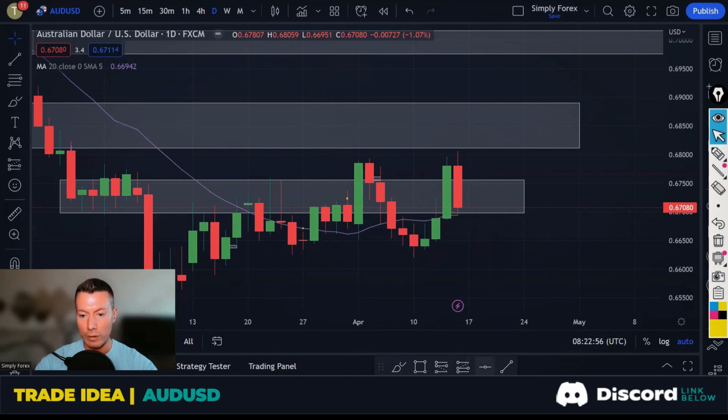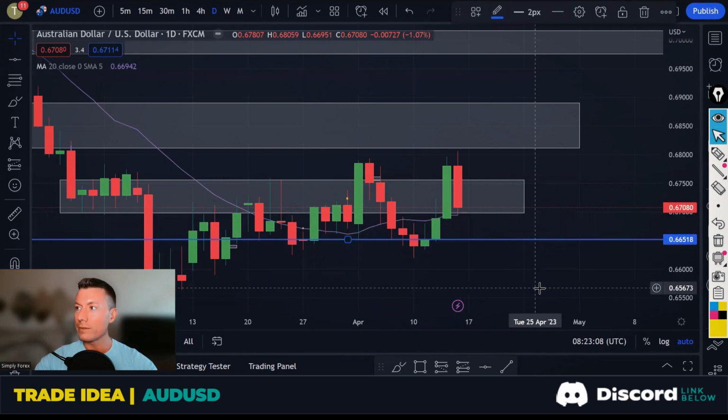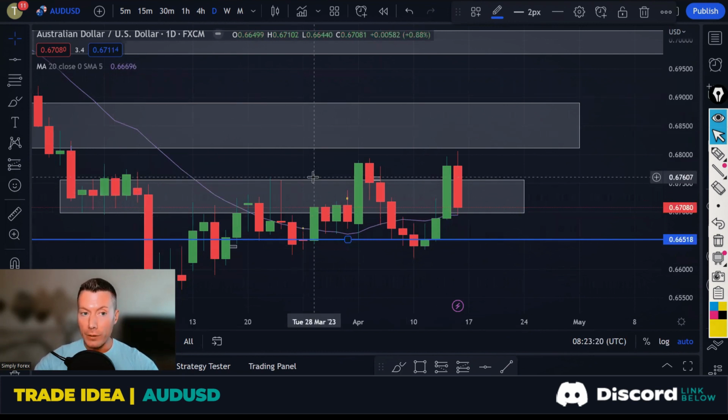This is my first trade idea. Let me put this in as a target. I'll make it 0.6650. You know how much I love a psychological level, guys. All right, so that would be my target with this pair. I love a psychological target as much as I like porridge with blueberries. Getting all healthy now. No more vodka. So yeah, this is the first trade idea. Aussie dollar, US dollar. I prefer this out of all of the US dollar pairs.